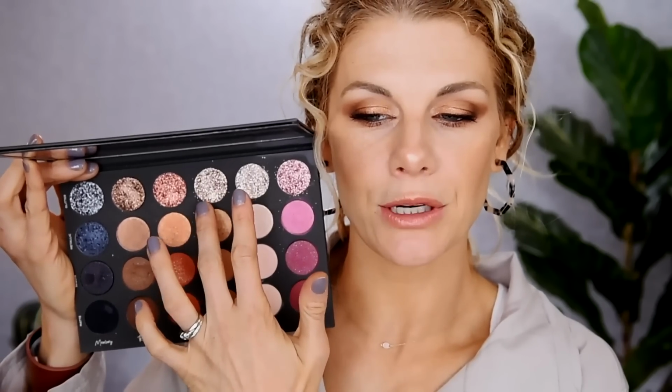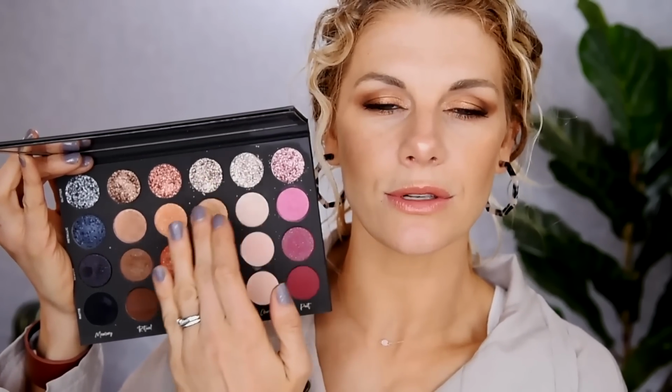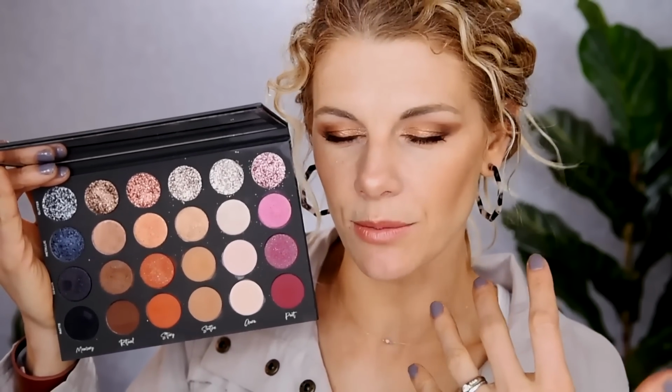And I do want to comment on this glitter right here. These look very similar to each other, but this one's basically just a cool toned sort of silvery brown glitter, whereas this one is a very multi-dimension colored glitter. You have so many colors inside of here. You have pink, yellow, gold. I see some green and blue. It's beautiful on the eyes.